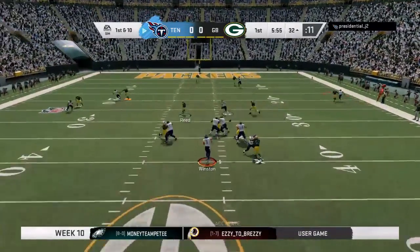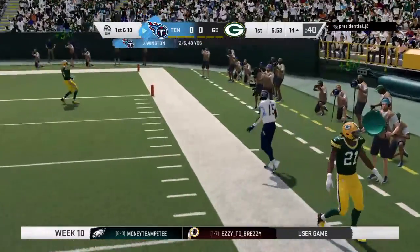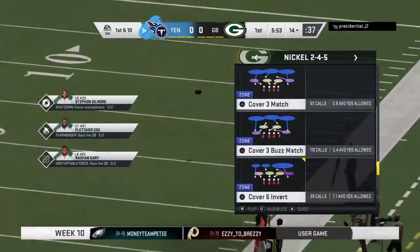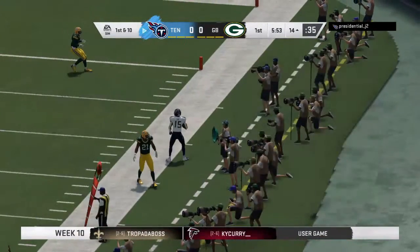Now Winston. And that's complete. It's Sims. And he'll go out of bounds inside the 15-yard line. Tennessee getting the first down on a big play of 18 yards.